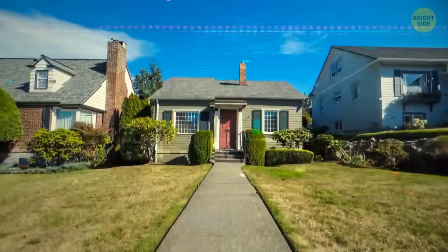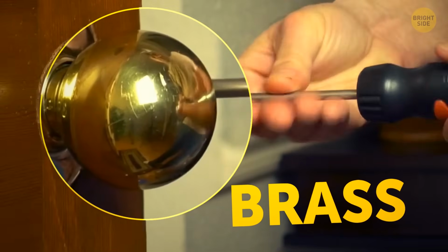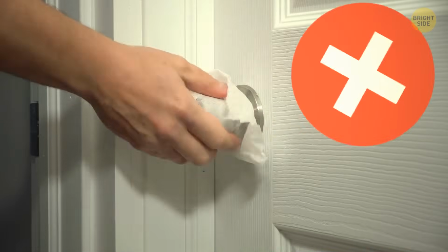Woohoo! Speaking of everyday items, most doorknobs are made of brass because this material makes them naturally germ-free. Unlike plastic ones, brass doorknobs are kind of magical. They can disinfect themselves without you having to clean them.